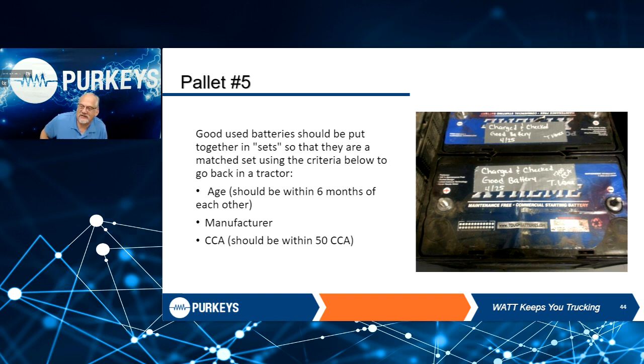Sure. The question is, can you mix AGM and lead acid batteries in the same truck? And it is not recommended. They have slightly different discharge rates and slightly different charge rates, so you're not going to keep your batteries in good condition if you mix the two.